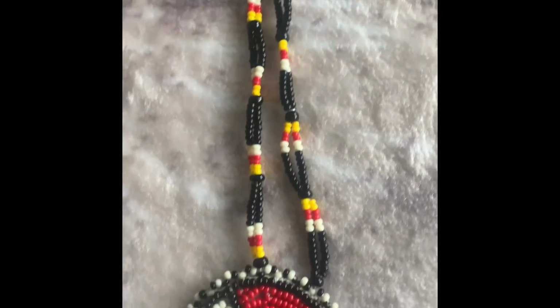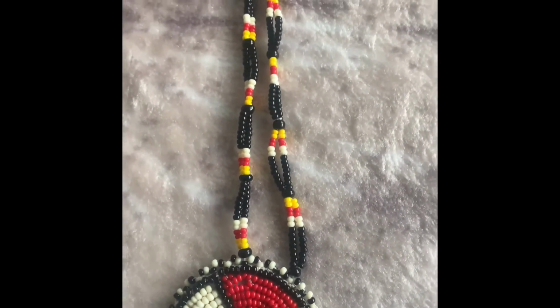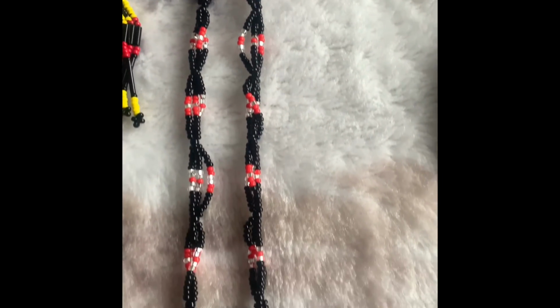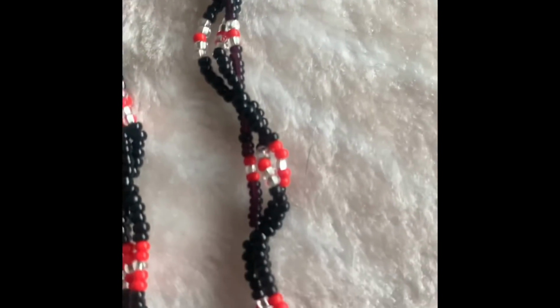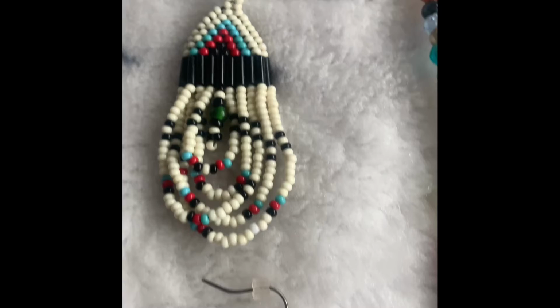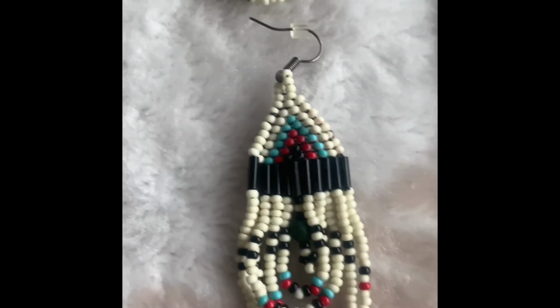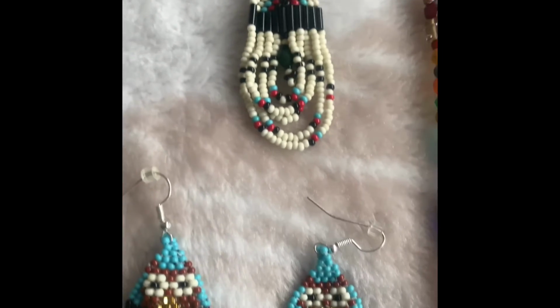I just think these are so beautiful. This has still got one of the tags on. I don't even take it off, it's so precious to me. The work that she must have put in these, all the detail, just look so pretty. And these earrings, I have no idea how much they would actually cost to buy, but these were personally made for me, and that makes all the difference.